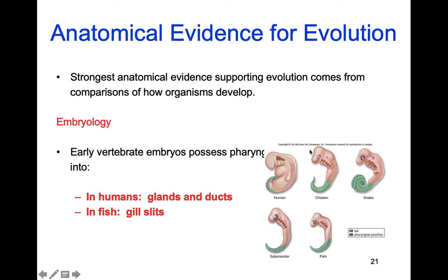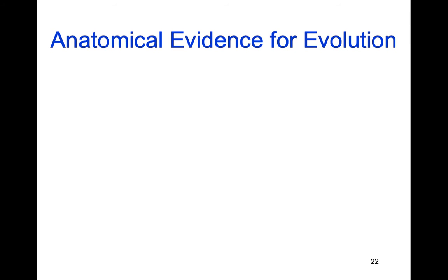But look how similar chickens and snakes were. So reptiles and birds, we've always thought were pretty closely related. And look at these embryos, and that will show you. Salamanders, an amphibian, and a fish, we also know that amphibians and fish are closely related, and so their embryos look very similar as well.